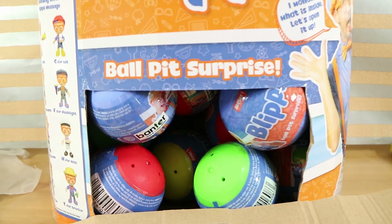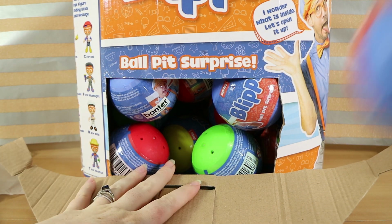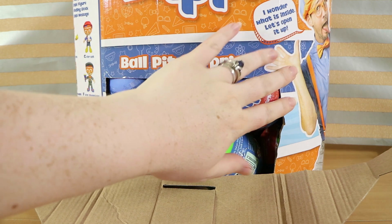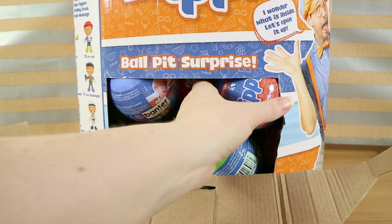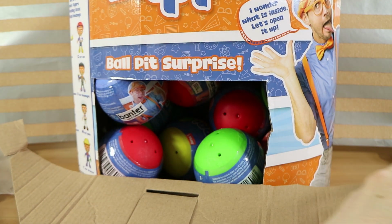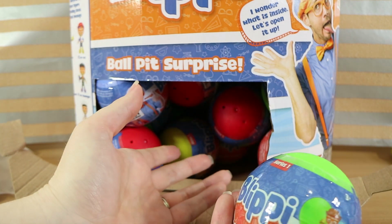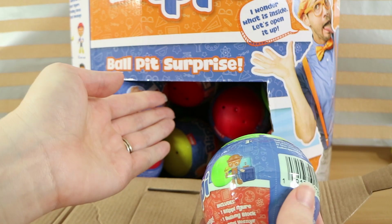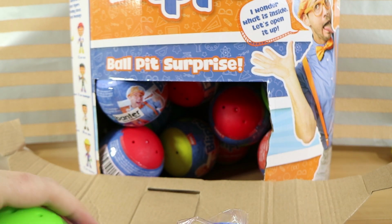Alright. Someone's excited. Whoa, there goes the first one. Alright, so we've caught the runaway ball pit surprise. There it is. And Blippi is on the side saying, I wonder what is inside. Let's open it up. Shall we bust them out? There you go. You try and open that one if you want. I'll try to get the one I've got in my hand open. Yes, I believe there's 24 in the box, so we'll open either the whole box or until we get the whole set of 12.